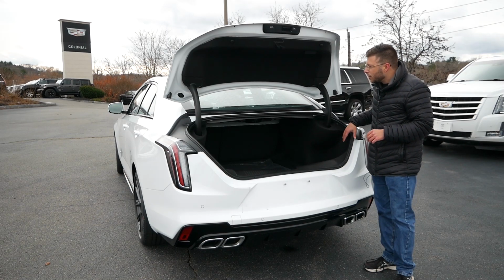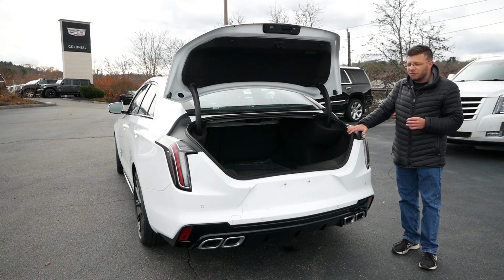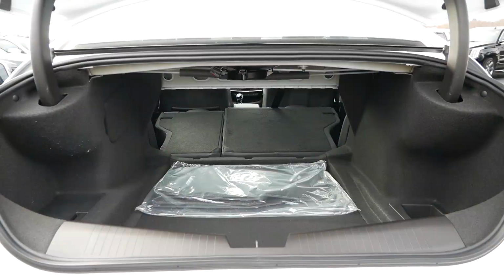It's very deep. So even though on paper it doesn't seem like quite a lot, I do think you could fit some items for sure back here, along with groceries. And with the rear seats folded down, you're going to get additional room. So if you have extra equipment like myself when it comes to camera gear, you're going to fit more items. And especially if you are going to the golf course, you're going to have a lot more room for those extra golf clubs.